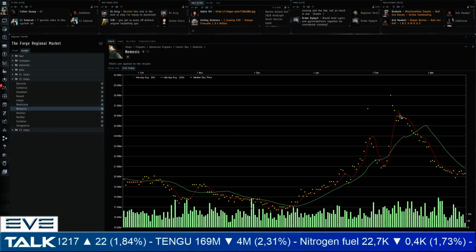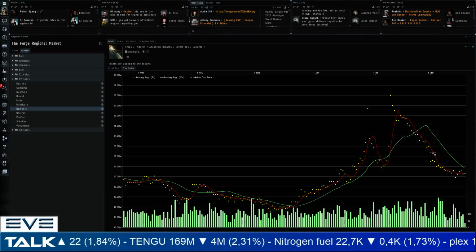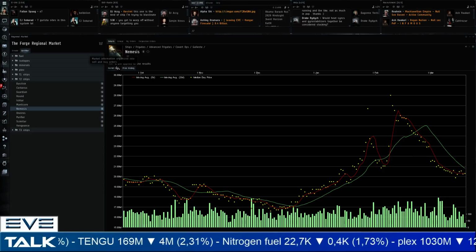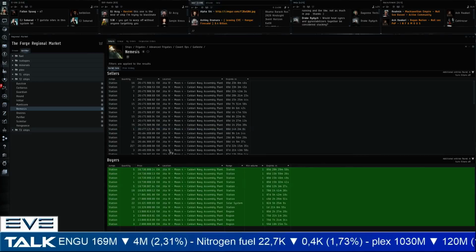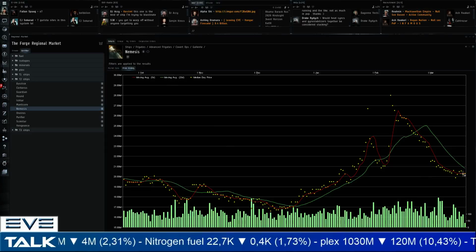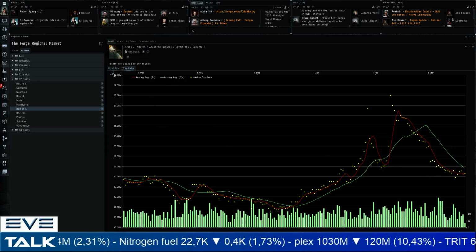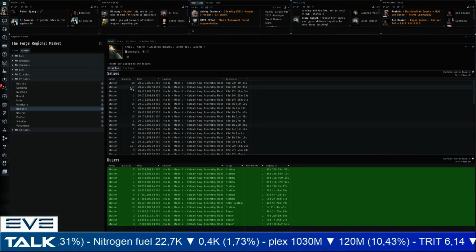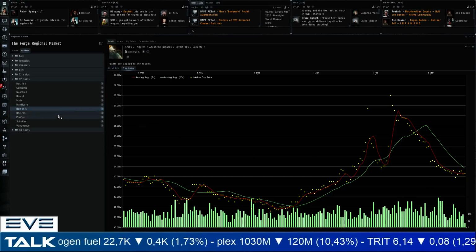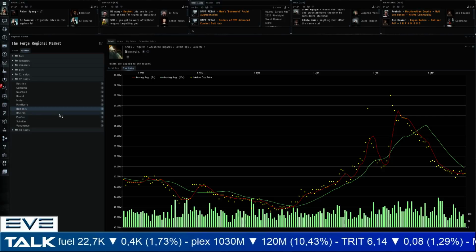Next up here we get the Nemesis. Very similar. After the volatility comes the decline, trying to find price ranges, settling just above 20 million. The buyers though almost 19 million. That's definitely a bit too high for me. Honestly, the Hound is looking a lot better when it comes to the buy orders already. So I would say no on the Nemesis. Wait that one out a little bit longer.